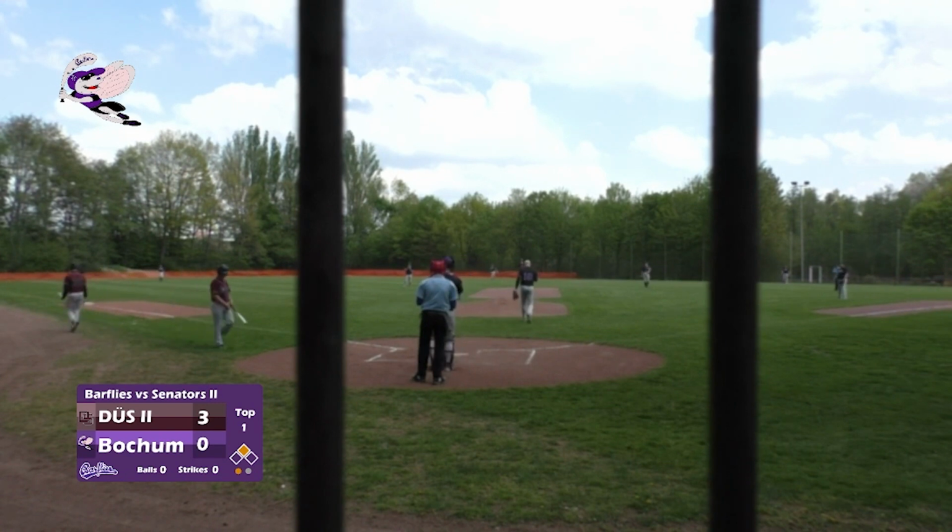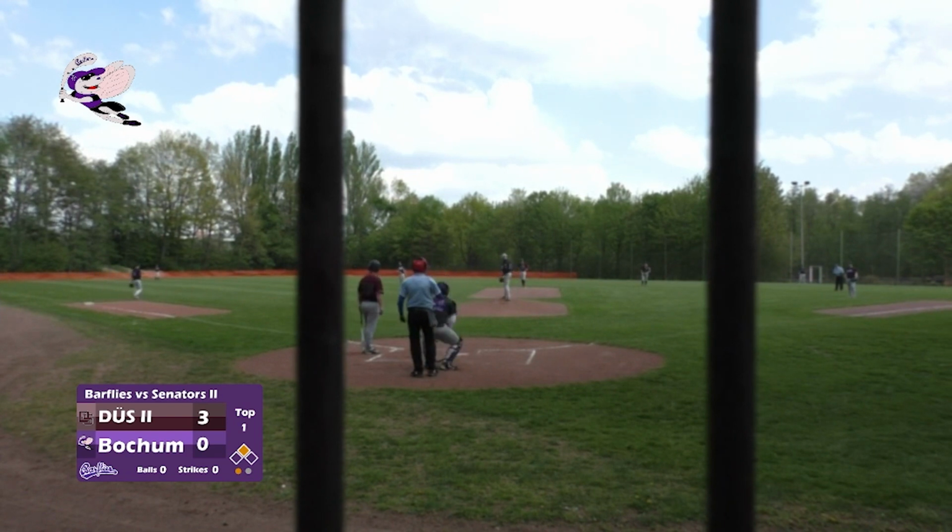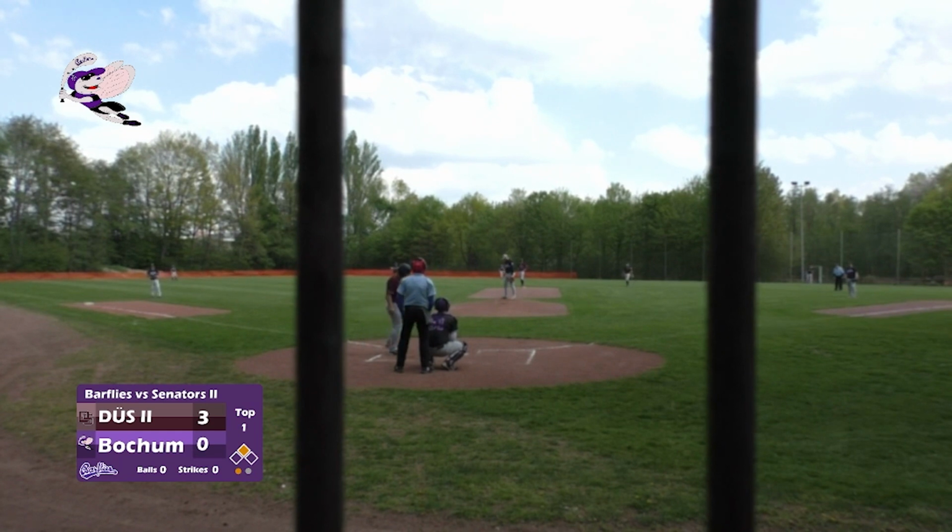Strike 3, drop first strike, but no indication to advance. So runners out. So strike 1, out number 1. Up next in the number 6 spot is Thorens.